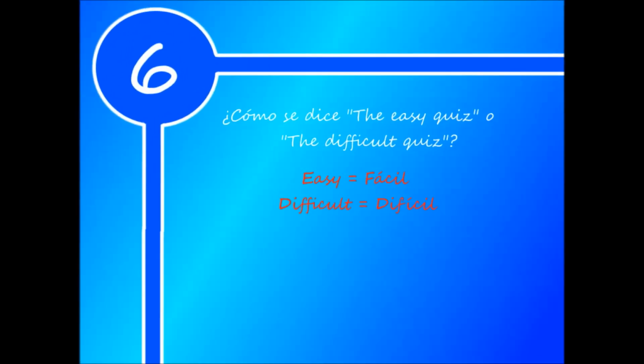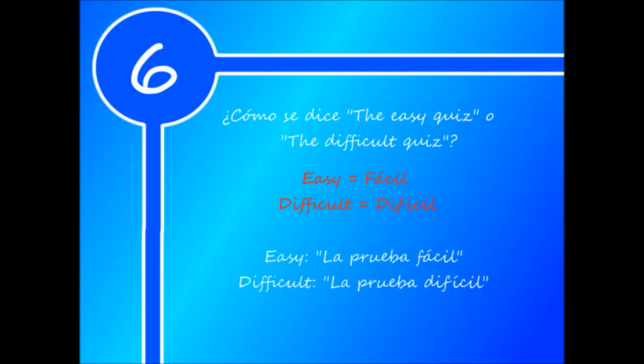Last question. If you thought this quiz was easy, call it the easy quiz. If you thought it was hard, call it the difficult quiz. If you thought this quiz was easy, you would call it la prueba fácil. If you thought it was hard, you would call it la prueba difícil. And pencils down. That does it for quiz time.